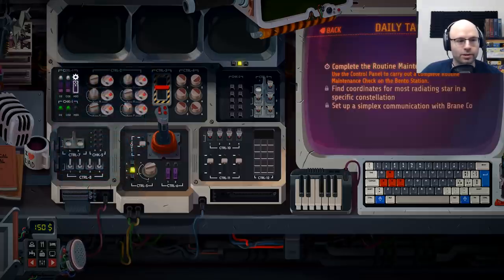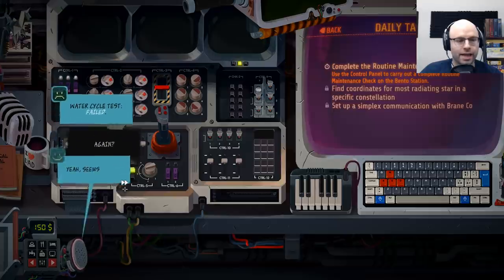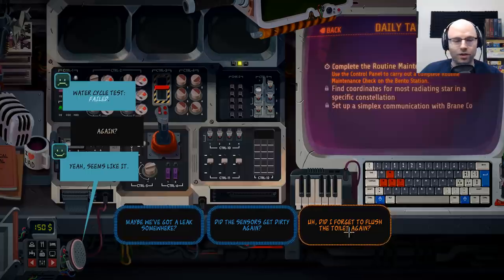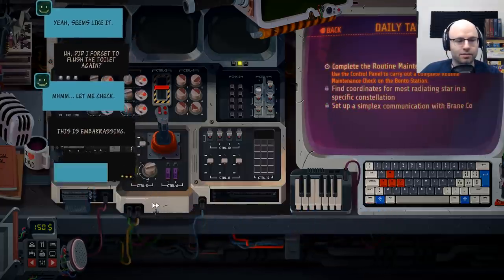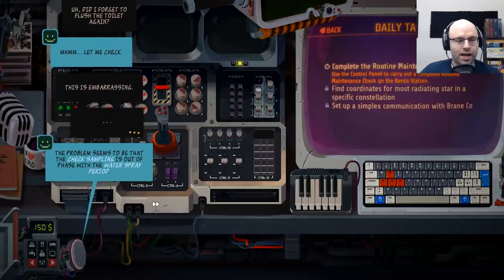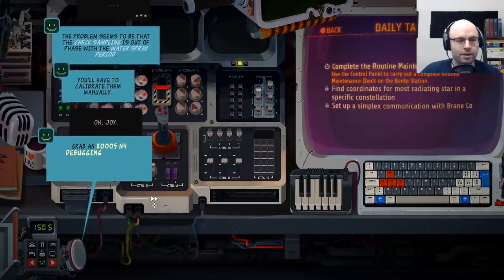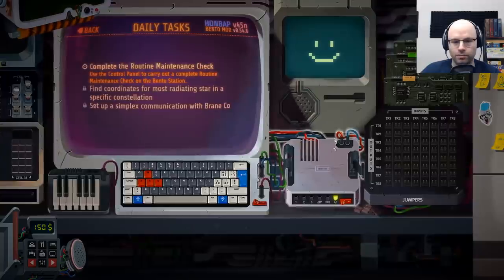Pull the H2O switch. Personally, I would say push, but maybe I don't know anything. I'm not an astronaut, to be honest. Oh, water cycle test failed. Again? Yeah, seems like it. Did I forget to flush the toilet again? Let me check. The problem seems to be that the check sampling is out of phase with the water spray period. You'll have to calibrate them manually. Grab an X0005 N4 debugging card and connect it to the control panel. It's just to the right of my screen.